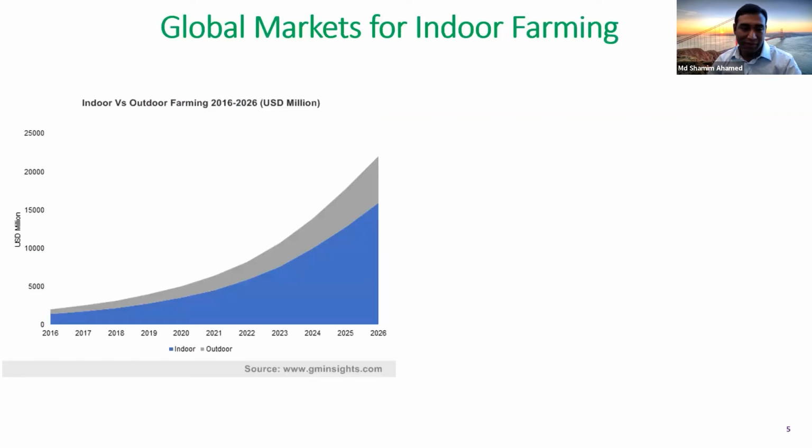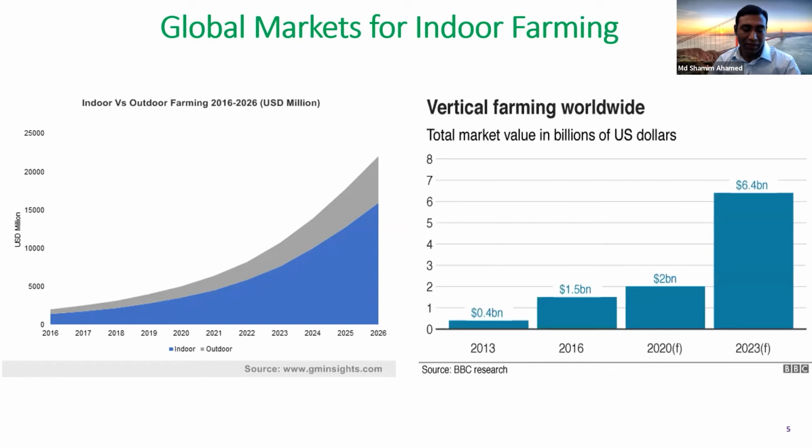Now let's give some idea about the market trends, like what the current global market for indoor farming is. Based on these statistics, we can see that the expansion of indoor farming is quite high compared to open field production, because of the impact we have and also because we are losing our arable land. Among the different forms of indoor farming, vertical farming is one of the most interesting and is expanding a lot. Compared to 2013, by 2023 we are expecting almost 16 times expansion of this industry. That gives some idea of why this industry is gaining importance and what the challenges are.